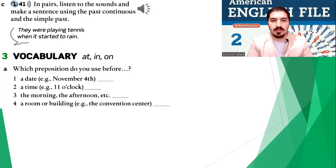Which preposition do you use before a date? For example, November 4th, what do you use? For time, for the morning, the afternoon, a room or building. Okay, so on November 4th, at 11 o'clock time, in the morning, in the afternoon, in a room or in a building, in a convention center.